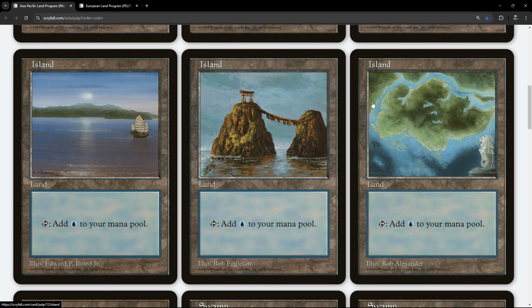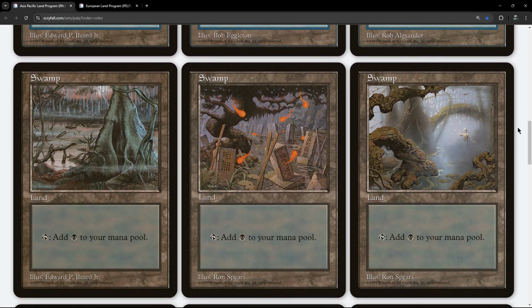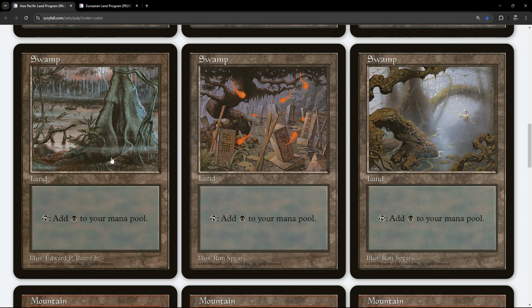I'm trying to think if we've ever had anything like this where it's sort of a top-down, almost cartography view. You get side-on islands, but I'm trying to think if I've ever seen a top-down one. Yeah, this looks pretty cool. Again, there's things that look similar, so it'll be interesting as we drill down through some of these artists, what other artwork they've produced for those particular colours of mana, this particular land.